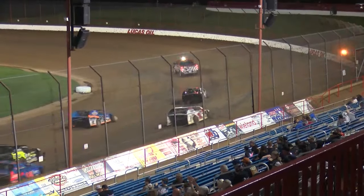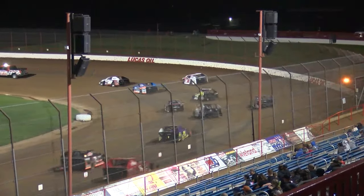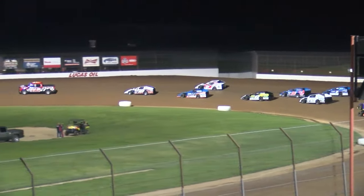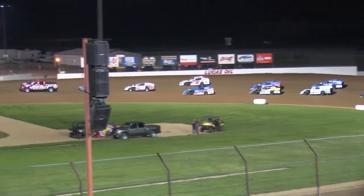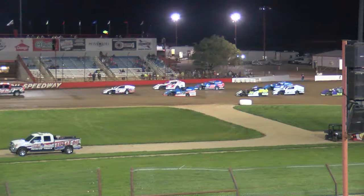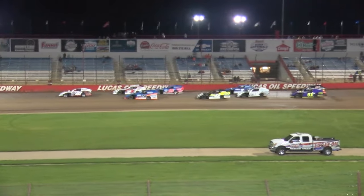And how about this for a change? Usually you'll see Andy Bryant, anytime he's given the opportunity, he goes to the high side. He chooses to go to the low side. Mark Schaffman, who had been running top 5, he is now off the track.